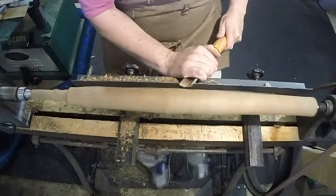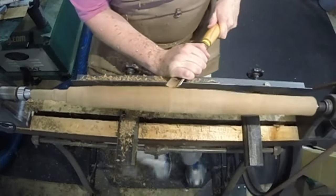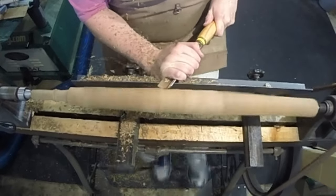Putting a face shield on, should have been doing that a long time ago. That dry teak shaving spitting up in my face.